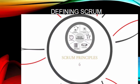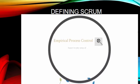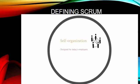Let's now look at the 6 key principles of Scrum. The first Scrum principle is empirical process control, which is based on the ideas of transparency, inspection, and adaptation. Next is self-organization. Scrum is designed for today's employees who have much more knowledge to offer than just their technical expertise, and who can deliver greater value when they're self-organized.